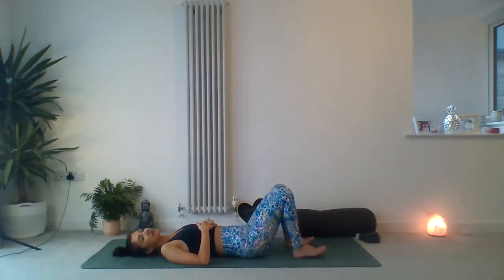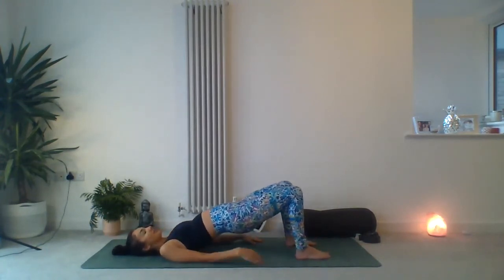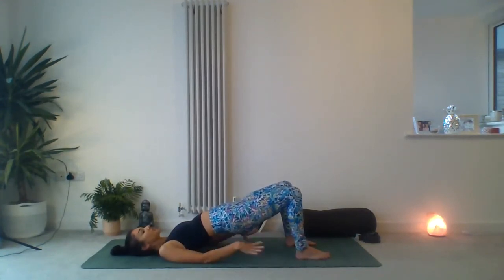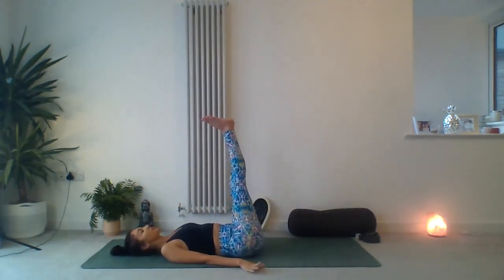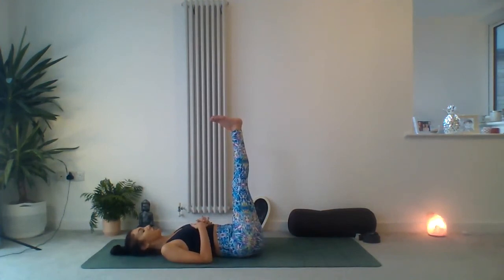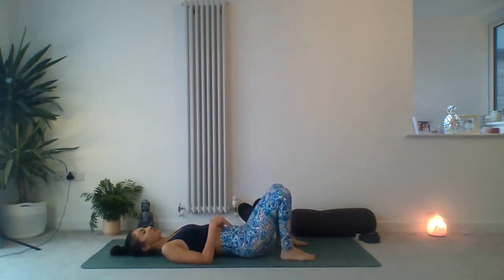So you could either be coming into your bridge pose. Definitely thinking about if you've got a block to hand, you can make it into a restorative bridge. The other option is to come into legs up the wall pose. So bringing your legs to either come up a wall if you've got that to hand, or you could be popping a block under your hips here and working here if you don't have a wall. So coming into whichever option is going to be best for you.